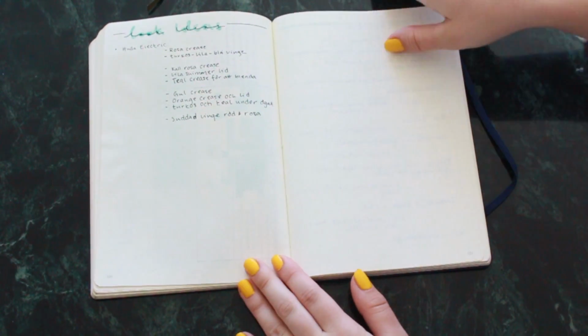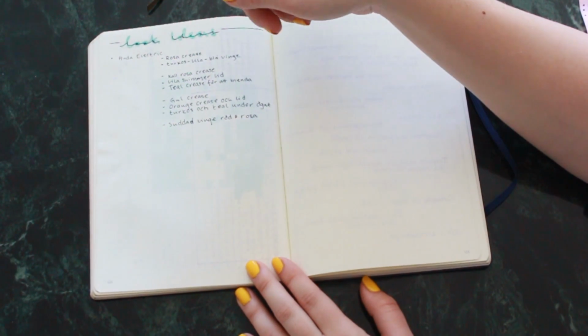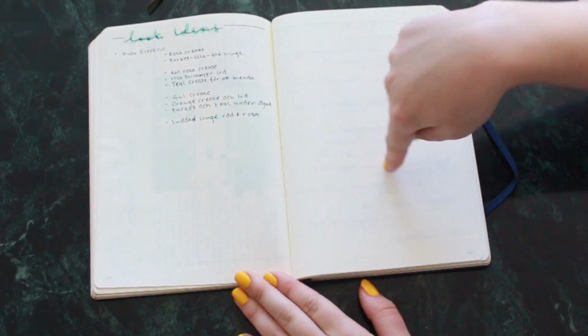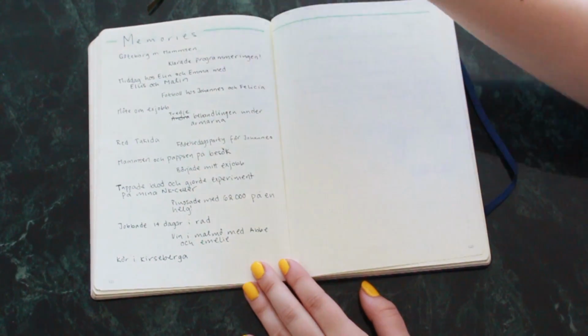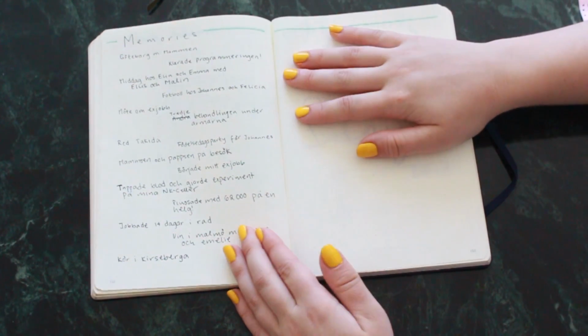And then I had look ideas, so I wrote down the Huda Electric Obsessions palette and then some ideas, so I will probably keep filling this in with look ideas. And then I forgot to include my memories in the beginning of the month, so I have them here at the end of the month.